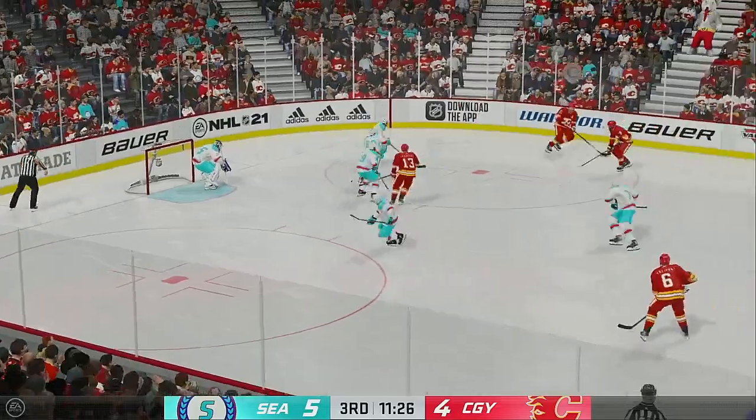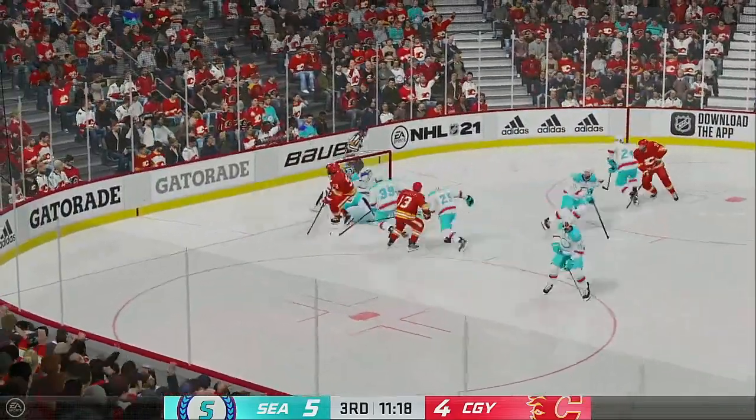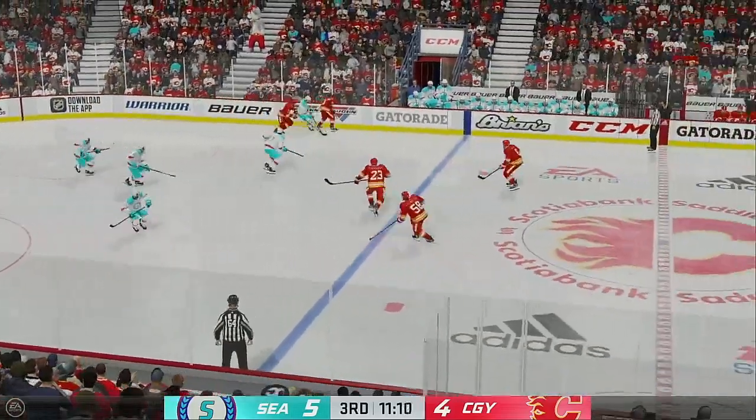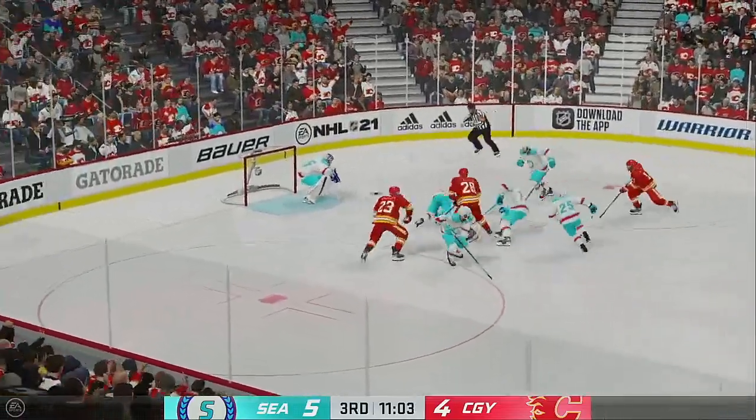The Flames have it against the wall. Takes that pass back at the point. Pucked away by the goaltender. Big save by the goaltender once again. Really sharp. Never loses sight of the puck to make the second save.